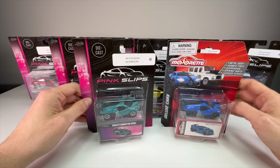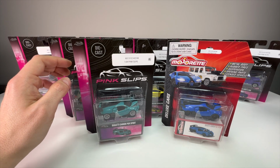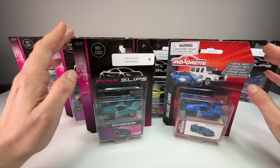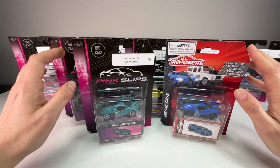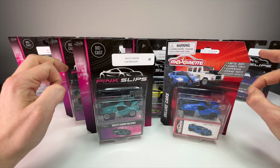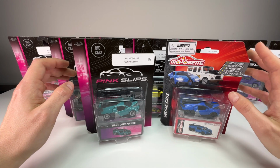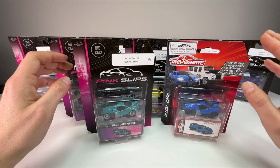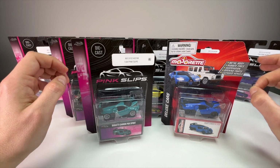So back in 2019, Jada's new parent company, Simba Dickie, which I think I'm pronouncing right, a German company that owned Majorette, also bought Jada in 2019. So Majorette has a troubled past, but they have a long history of making diecast. Majorette first made their diecast cars in 1964, so they've actually been around longer than Hot Wheels, but they've gone back and forth through bankruptcy probably 4 different times over the years, and then they were acquired by that same Simba Dickie company in around 2010.